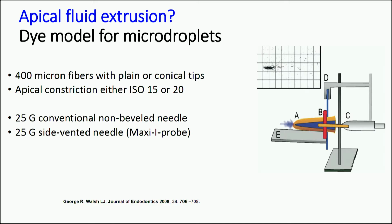We did that to then compare what happens if you use a conventional irrigating needle or a side vented needle like a maxi probe. And we showed that if you're using the laser to agitate the fluid, the amount of extruded material is in the same order of magnitude as if you're using a conventional irrigation method. So it's not actually any greatly more.